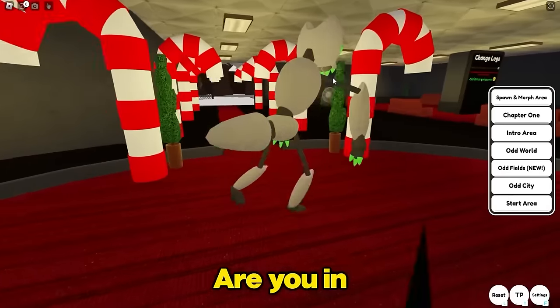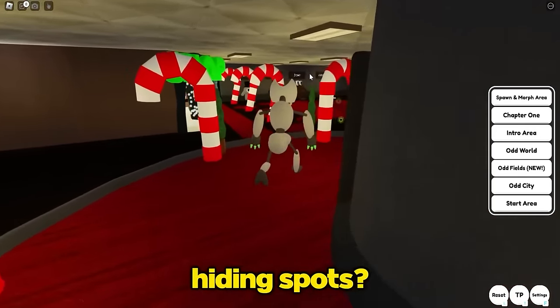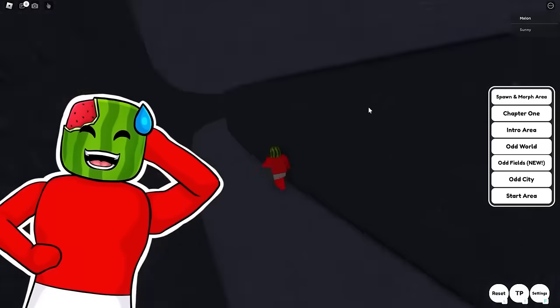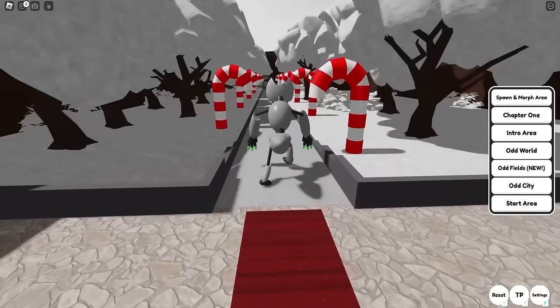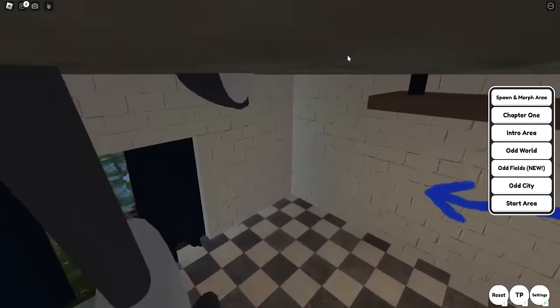Question one. Are you in one of the new areas in the world or in one of the classic Rainbow Friends hiding spots? I would say a new area, but it's kind of on the Rainbow Friends map, to be fair. What does that mean? So is it chapter one or not? Yes, I'm closest to chapter one. Let's go. Oh my God.